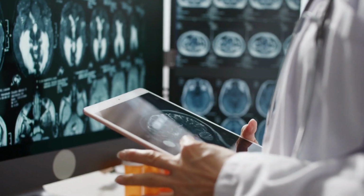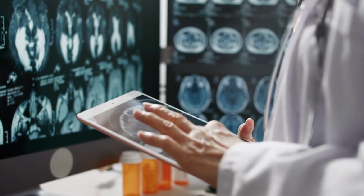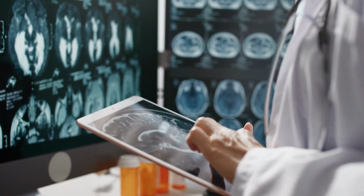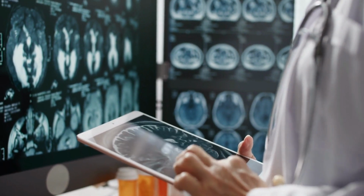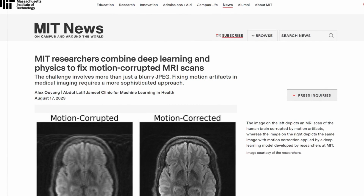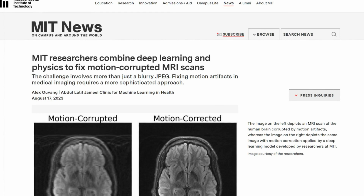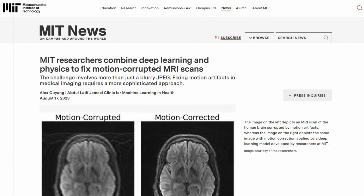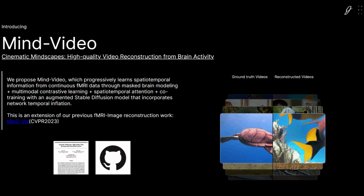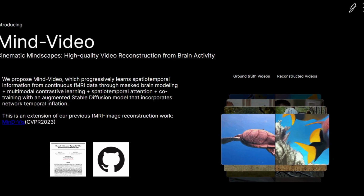One previous study showed that movement messes up around 15% of all brain MRI scans, costing a lot of money for repeat scans. So last week, scientists at MIT developed this AI to fix the blur caused by movement during MRI scans. This is a great way to reduce repeat scans, and it saves a lot of time and money in the long term.